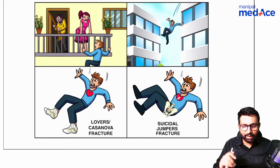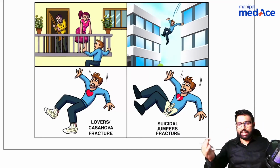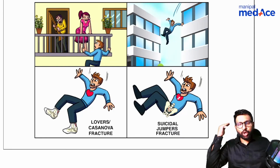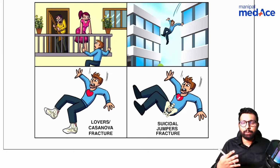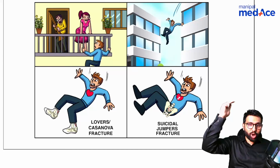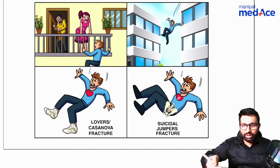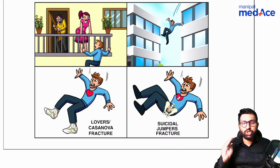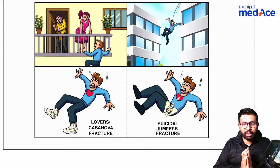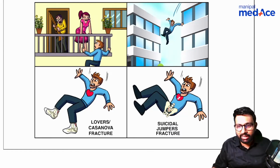Okay, is this clear? Now, same story 2 years later, when the girl will reject you or dump you, you will get so sad that you will go on top of a building, and you will get so depressed that sometimes you might commit suicide. As you fall from the top of the building, you will land on the sacrum. As you land on the sacrum, there will be a vertical H or U-shaped fracture in the sacrum that is called suicidal jumper's fracture. So this is how you can remember lover's fracture and suicidal jumper's fracture.